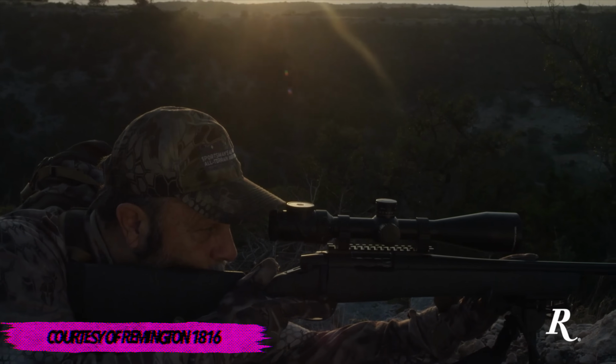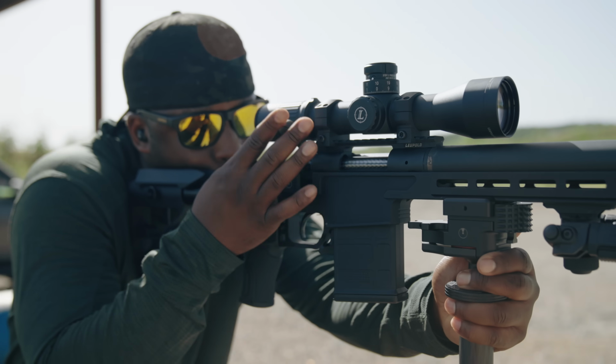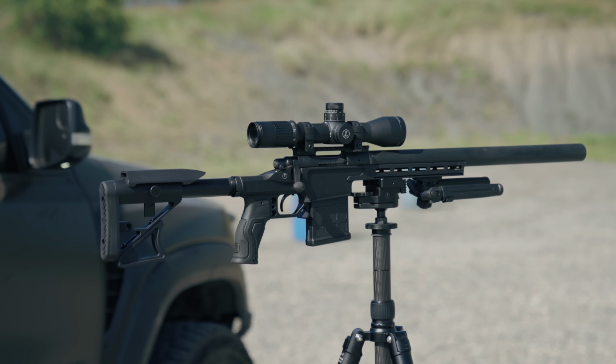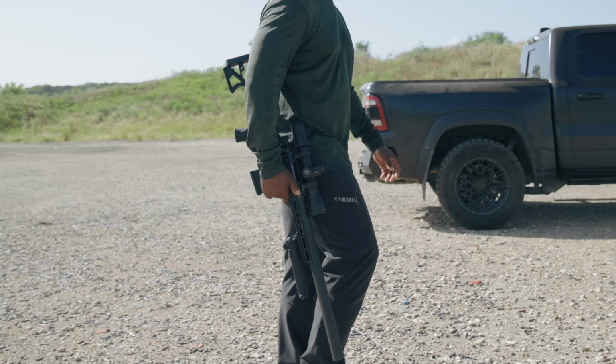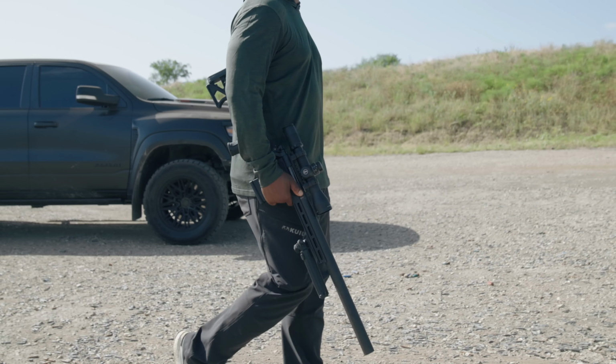Then comes the chassis systems, and this is where bolt action rifles take on a whole new life. If the AR-15 is Legos, bolt action chassis are transformer toys from your childhood dreams. You start with traditional stocks looking like grandpa's deer rifle, and after slapping on a modern chassis, you've got something straight out of a sci-fi flick. Enter the Ultradyne Chassis System. Ultradyne took everything functional about a tactical chassis and distilled it into something that's sleek, approachable, and shockingly versatile. It's a chassis that brings bolt actions closer to the modularity and familiarity of AR-15s without sacrificing performance.